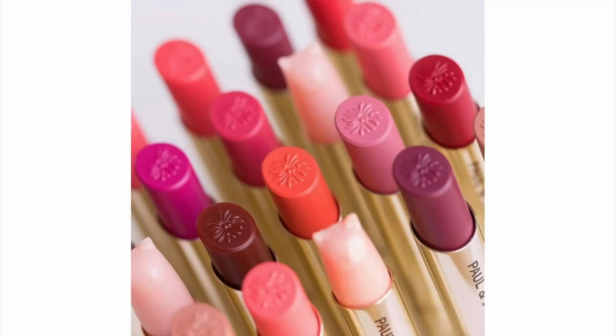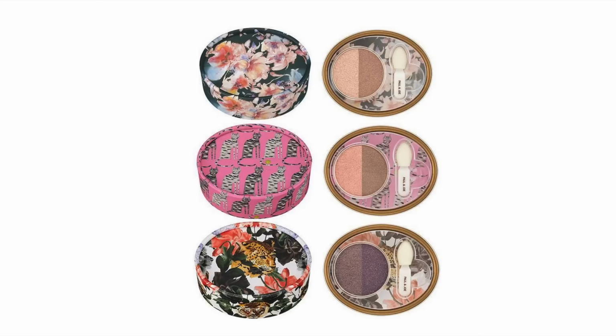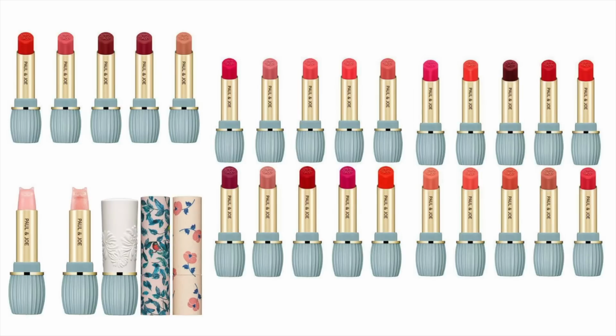So they are bringing out a really beautiful limited edition collection. Every year they bring out some little lipstick cases, like holders for your lipsticks. There's also 3 duo eyeshadow sets in cute little printed boxes, and 3 nail polishes, red, white, and blue. This is the Parisian Girl collection for fall, releasing in the UK, US, and Japan 1st of August. There's also 2 lip balms, I believe, and then there's 25 lipstick shades.